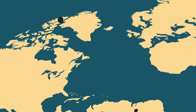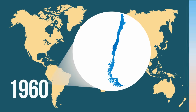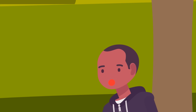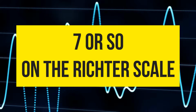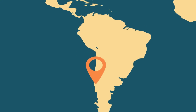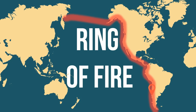The biggest earthquake ever recorded happened in Chile in 1960. Disaster came in the afternoon, just when everyone was out enjoying themselves. To cause serious life-changing damage, you need to have a magnitude of around 7 or so on the Richter scale. This one was 9.5. This part of Chile is smack dab on the so-called Ring of Fire, the most active volcanic and seismic area in the world along the Pacific Rim.